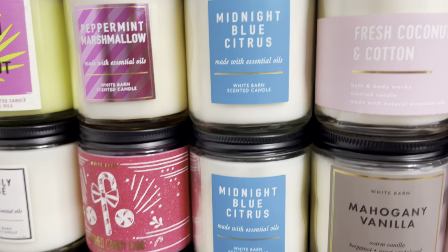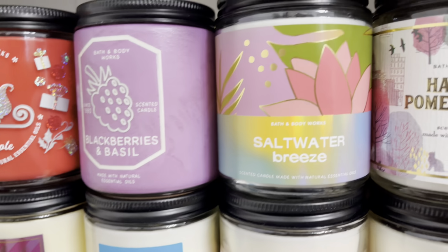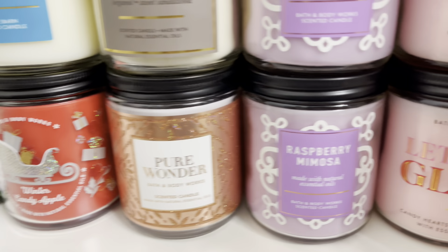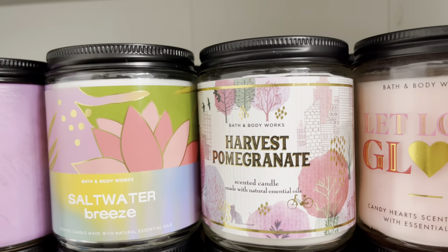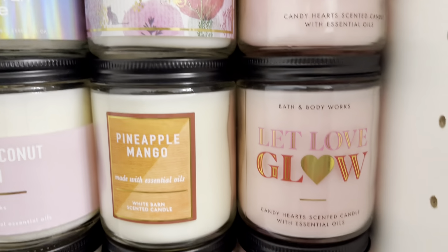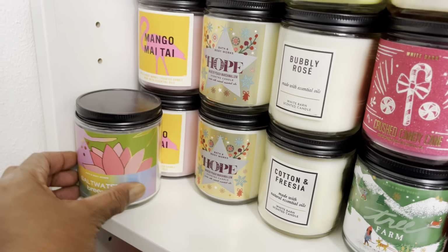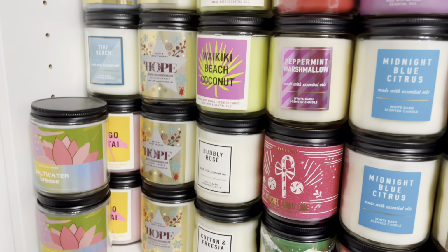I have two Midnight Blue Citrus, one Blackberries and Basil, Saltwater Breeze, Fresh Coconut and Cotton, Mahogany Vanilla, Pure Wonder, two Raspberry Mimosa, Pineapple Mango, Harvest Pomegranate, and I have four of the Let Love Glow, which is the Candy Hearts scented candle. And I also have two more Saltwater Breeze here.